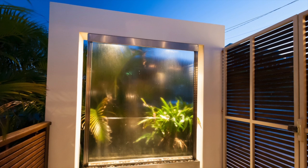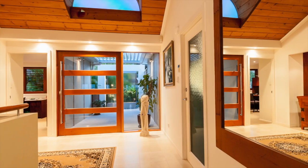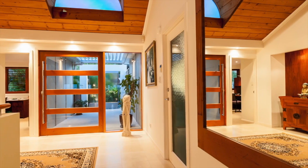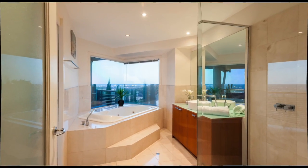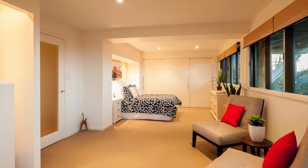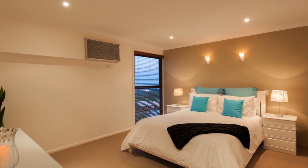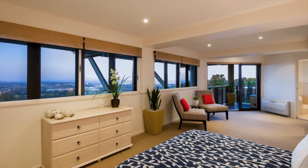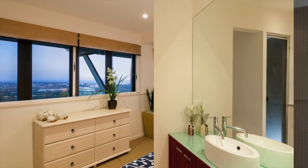Step inside past a stunning water feature at the elegant entrance, and you'll be impressed with cathedral timber ceilings and exposed beams, hardwood timber floors, luxury bathrooms, including a spa bath with a $1 million view, four large spacious bedrooms, the master bedroom and fourth bedroom on the upper level, and a massive guest suite with its own deck and resort style ensuite. But be warned, your visitors may not want to leave.